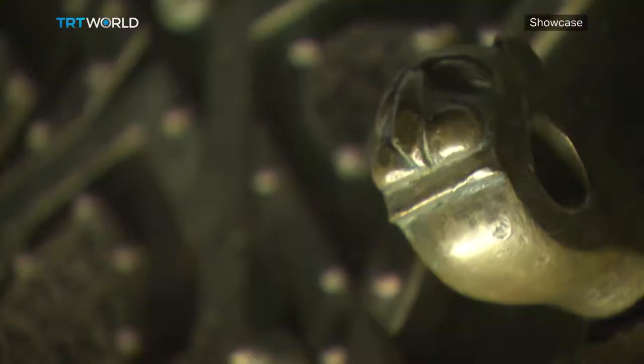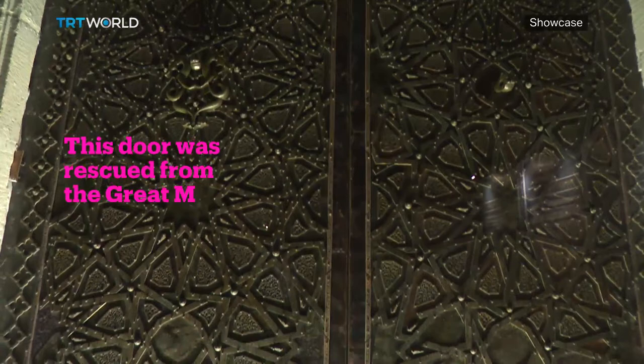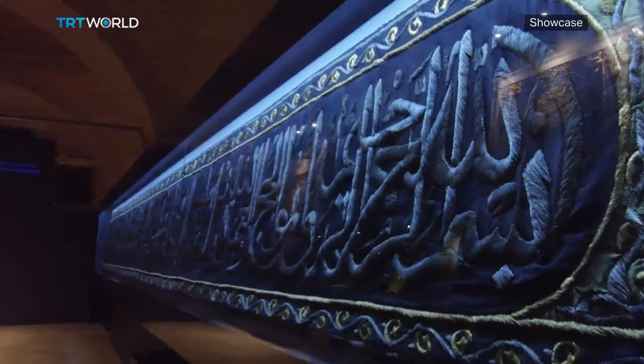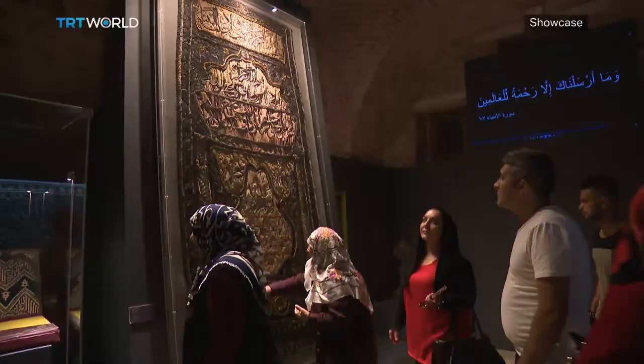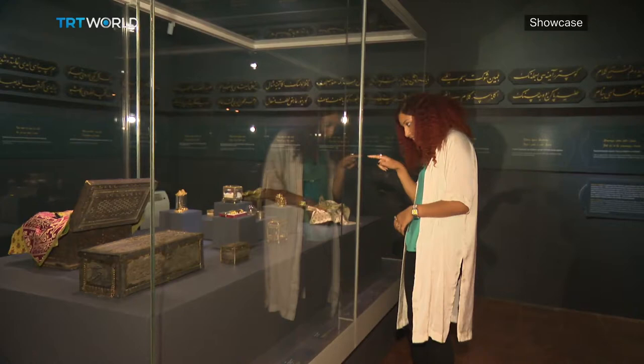This door, dating back to 1955, was rescued from the Great Mosque in Cizre. But it's the religious relics section that contains some of the rarest pieces. So there's actually something really amazing in here. This, in this little circle, is fragments of the Prophet Muhammad's beard. He allowed his beard to be distributed among Muslims when he shaved it off while he was still alive.